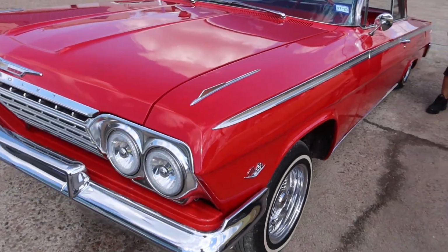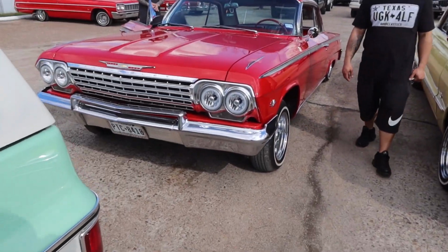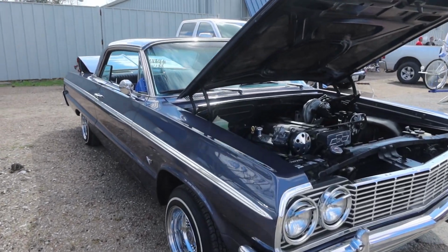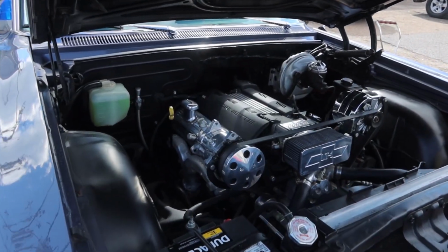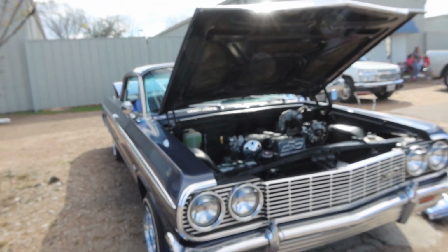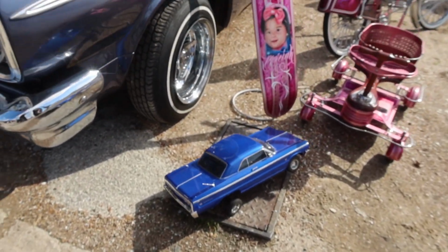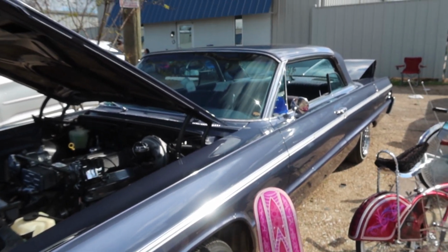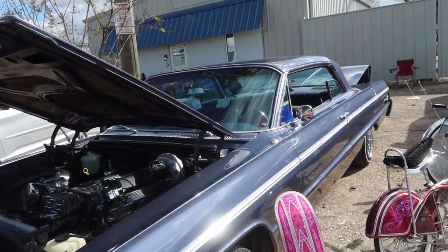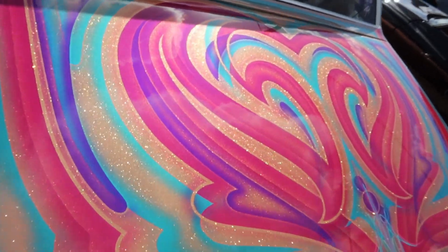Y'all see the similarities and the differences? 63, 62. I was passing by this 64 and then look. Oh, that boy got a ramjet or something in there. It looks good though. Got the little model too. That color nice too, like a navy gray blue, almost like a poodle looking almost. That's cool. Like I said, that sun hurt, but at least that flake dancing.